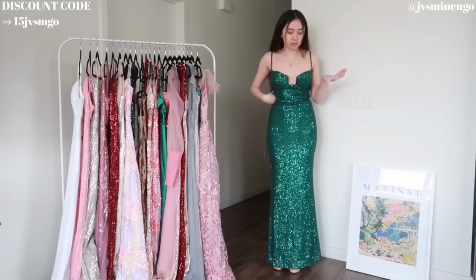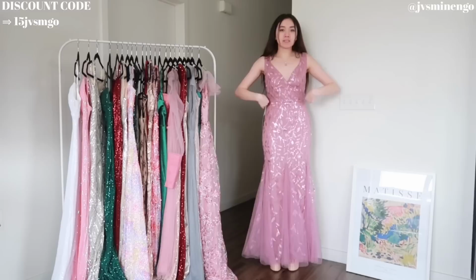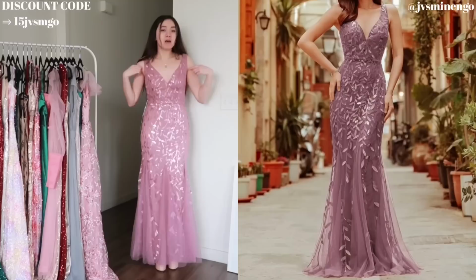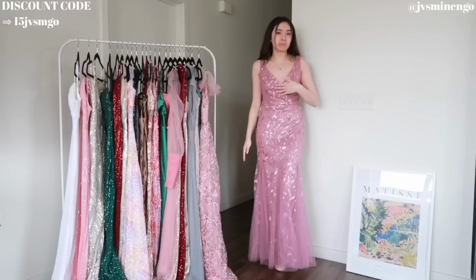Okay guys, so this is the next dress that I have. It's another pink one. This is more of a mauve-y pink, which I really like. The style is a bit different than the ones I just showed you guys. This one's more of a flowy style. The ones I showed you were more tighter bodycon dresses, but I think this one is more of a classic style. I feel like a lot of people wore this dress when I was in high school, and it's still very popular now.